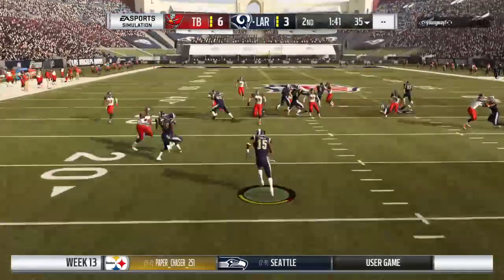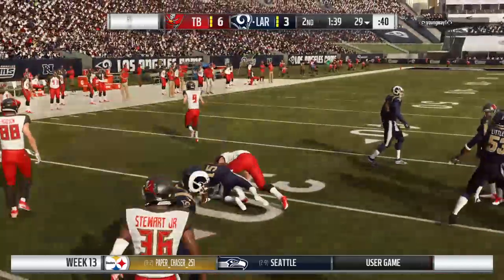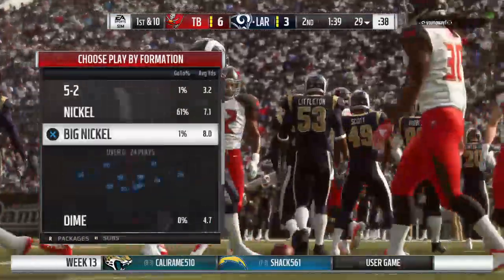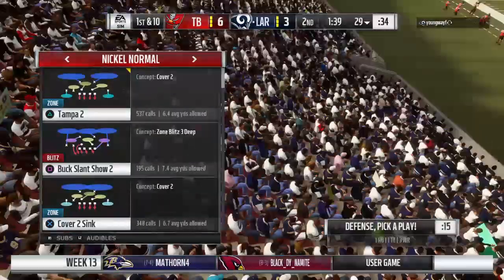Well, getting the 3 turned out to be important. I can imagine the head coach when he ordered the field goal: please salvage something out of this drive. That was not fun to watch. Here's a Los Angeles offense as they get set to take possession.